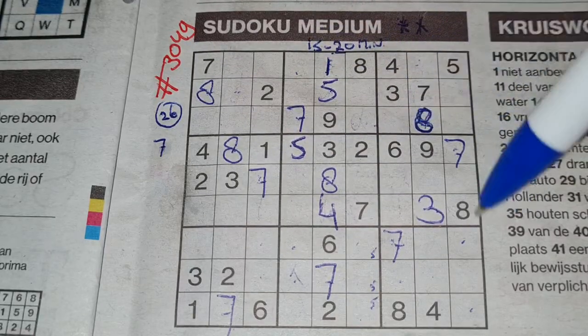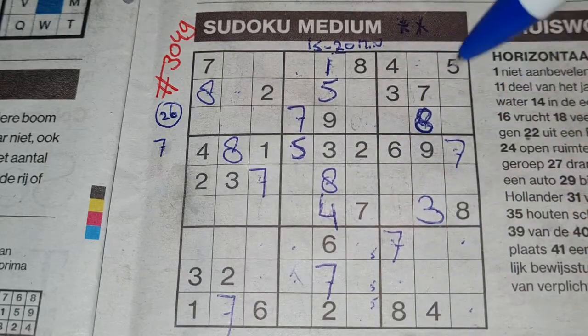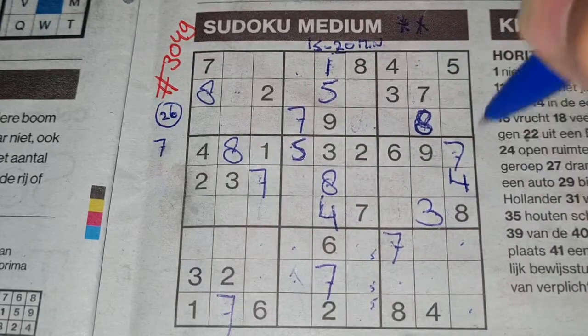4 in this column, 4 in the column next, so in the last column, the only place for the 4 should be there.